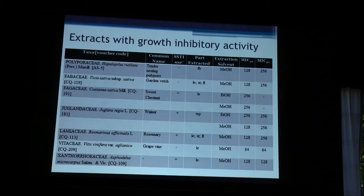These are the species that we found to be most active. So we had a fungus, Hapalopilus rutilans, or the tender nesting polypore, which we were initially excited about because it also inhibited biofilm at about 45%, which was better than anything that we'd ever seen before. Unfortunately, and I'll show you the data in a moment, when we put it on skin cells, it also killed all the skin cells. And when Dr. Lyles went into the chemistry, we discovered why. I'll go over that in a moment.